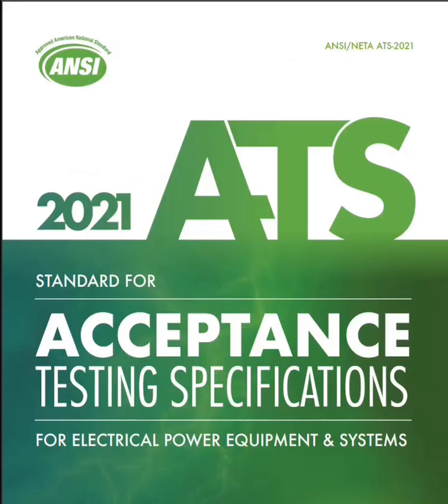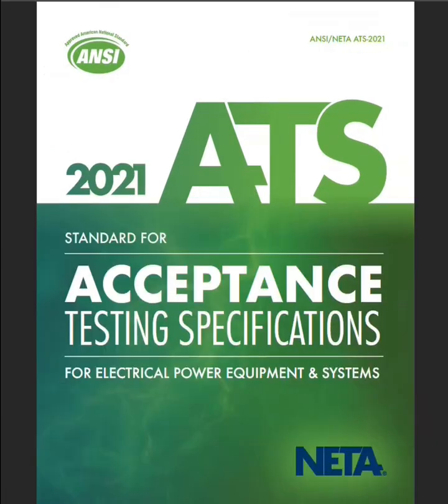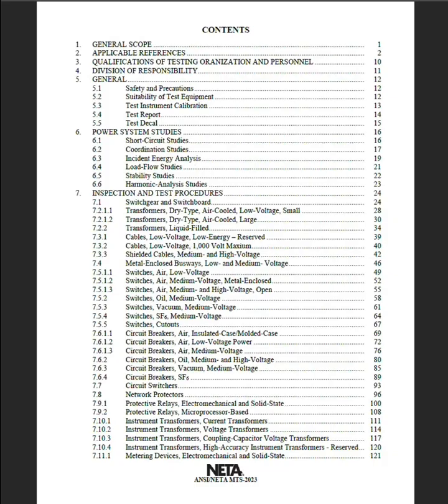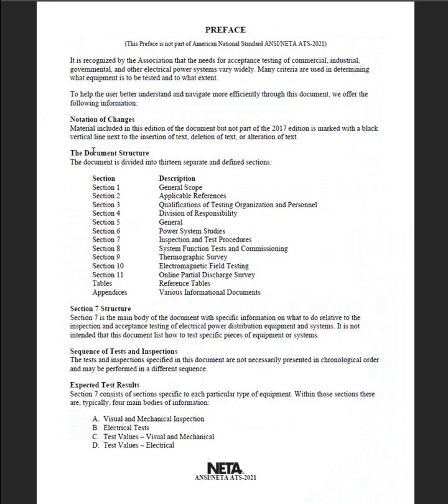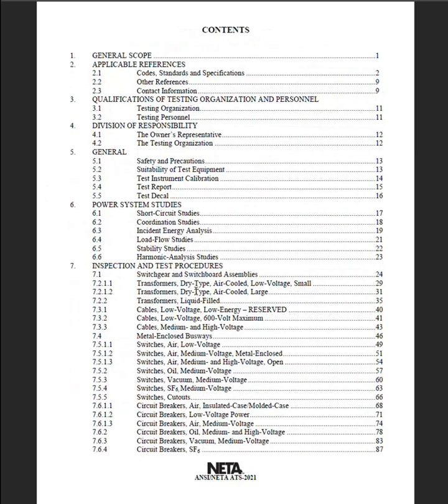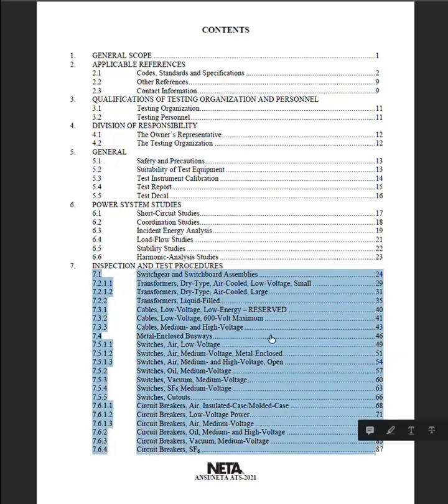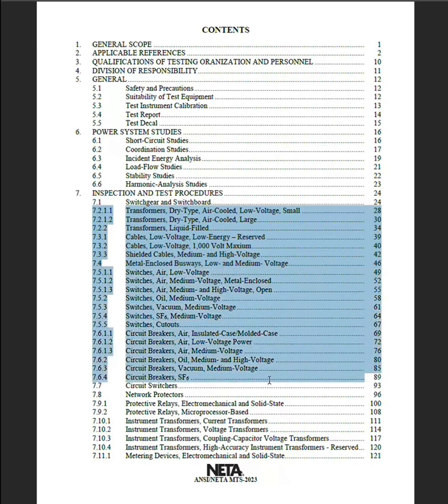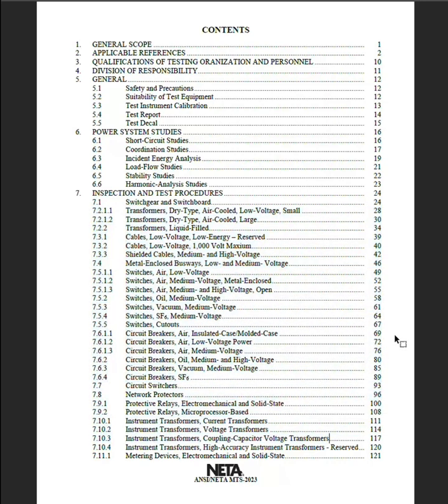So how do we break this down? Well, they both have a table of contents, and I'm going to go right here to fit one page so that it just fits a little easier, right? We go to the table of contents, and if you look, both of these are really similar. Under inspection and test procedures, they all have essentially all of the same ones, okay? And you go to the NETA MTS, it's essentially all the same ones, all right?